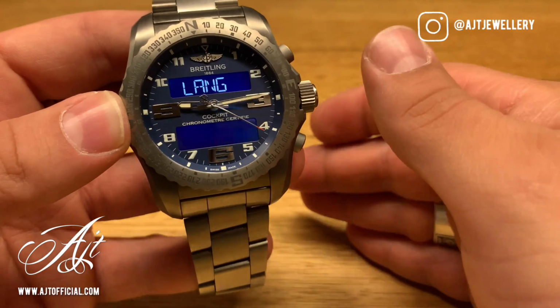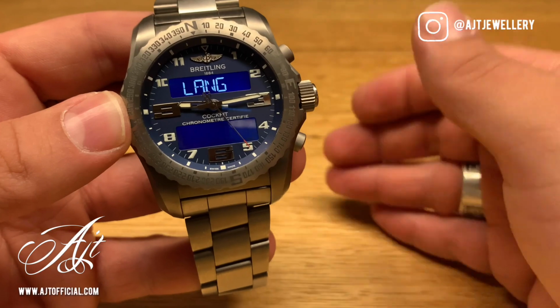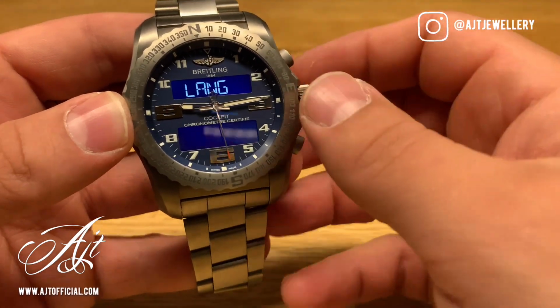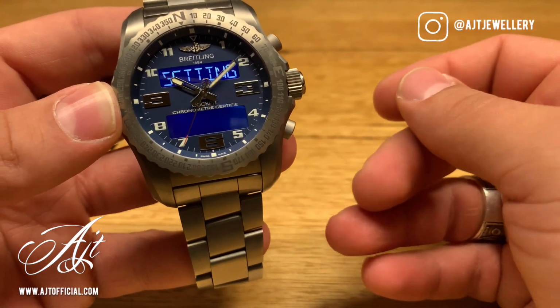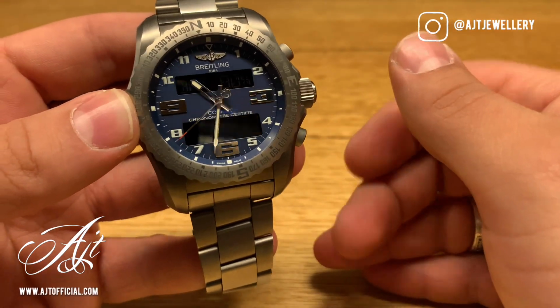And language, so you can set this in different languages wherever you are in the world, so it's pretty cool, guys. So you can change this to like French or German or whatever, Italian. So there's heaps of language features here. So that's pretty much it for that. Let's have a look here. Settings, let's have a look here. What else we've got there? There's a battery life at 80%.